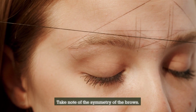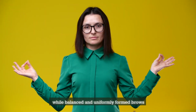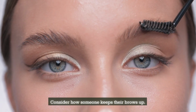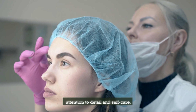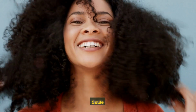Take note of the symmetry of the brows. Asymmetry may indicate concealed emotions or stress, while balanced and uniformly formed brows are frequently connected with a calm and collected demeanor. Consider how someone keeps their brows up. Well-groomed brows may demonstrate attention to detail and self-care. In contrast, untidy brows may imply a more relaxed or easygoing attitude.